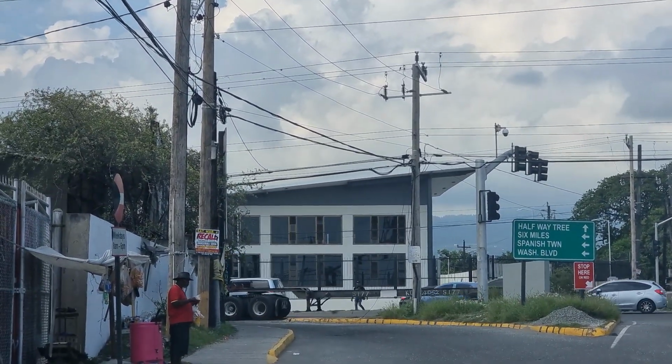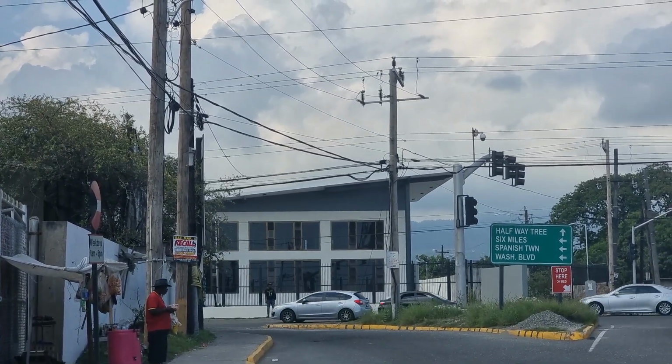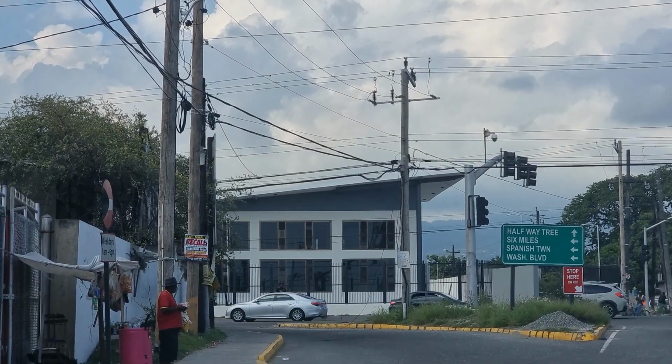So let's get ready for some drone shots. I'll circle the complex and get the best shots I can of this new development.